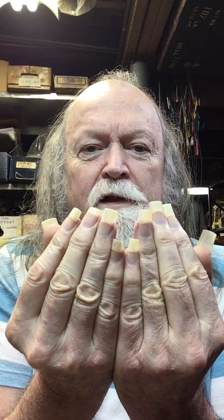There is an interesting thing that I noticed, that the nails on my left hand grow quite a lot faster than the right hand. You'll see that they're a little longer, and the growth rate is actually about 1 millimeter per week, and that equates to about 5/1000 of an inch per day.